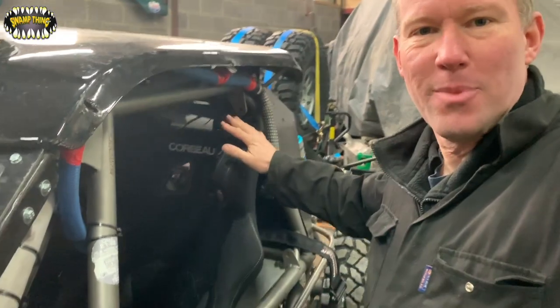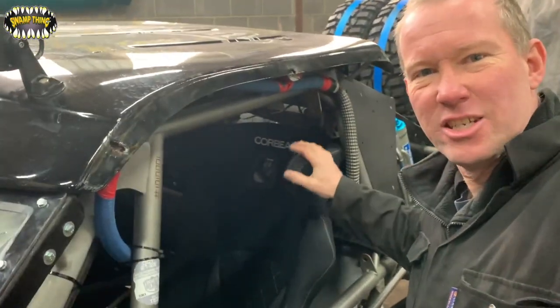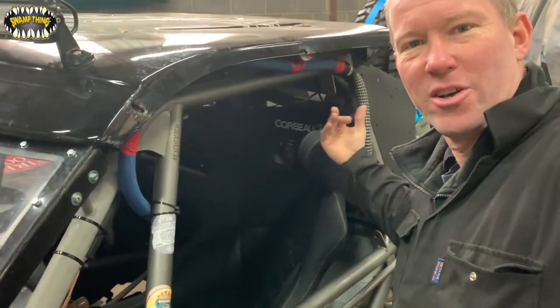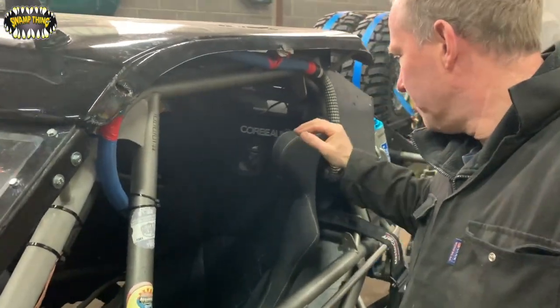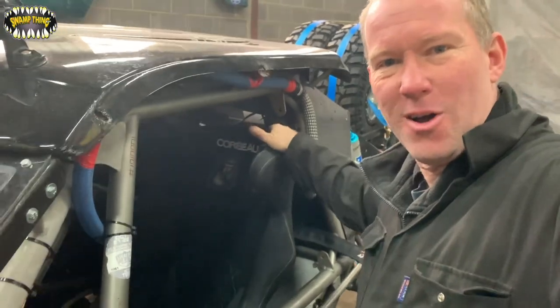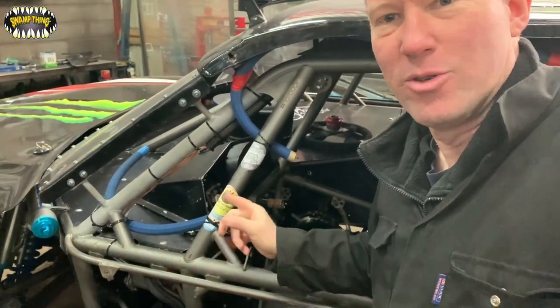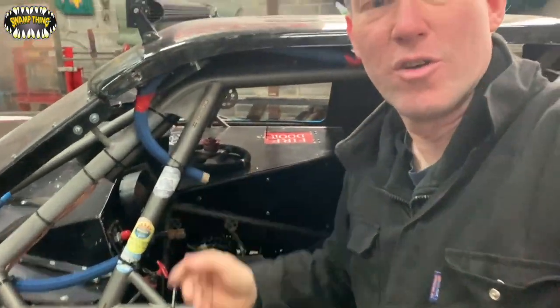So yeah, the main problem is how wide the seat is at the top, where your head restraints are. At the moment, it's right up on the side of the roll cage. I've pushed it back behind the firewall and the seat is even closer to the steering wheel. And that's what we were trying to change. We were trying to change how close we were to the steering wheel.